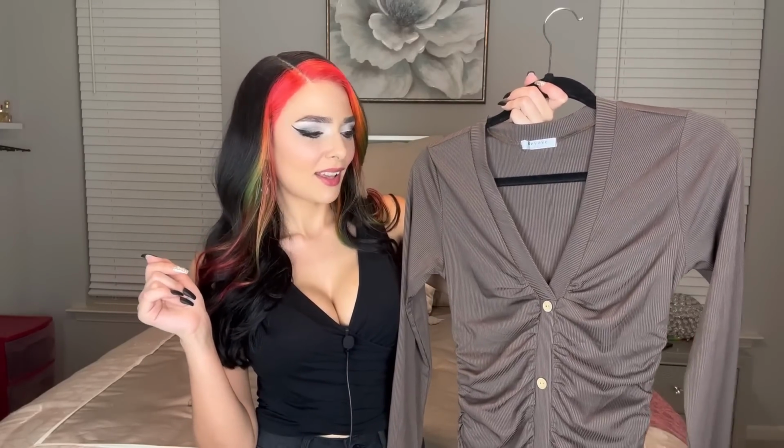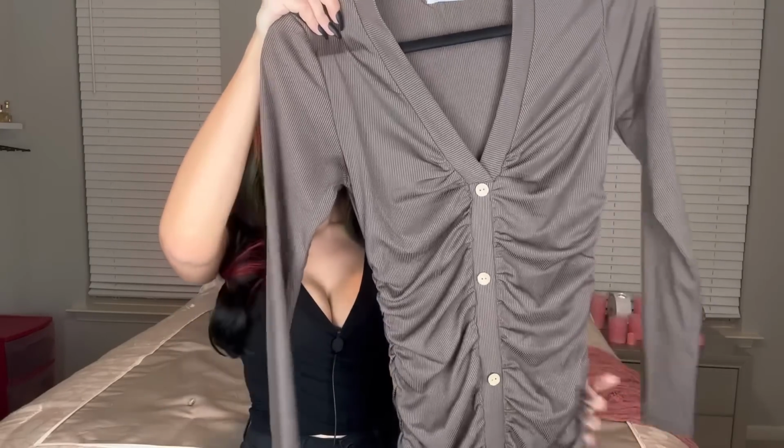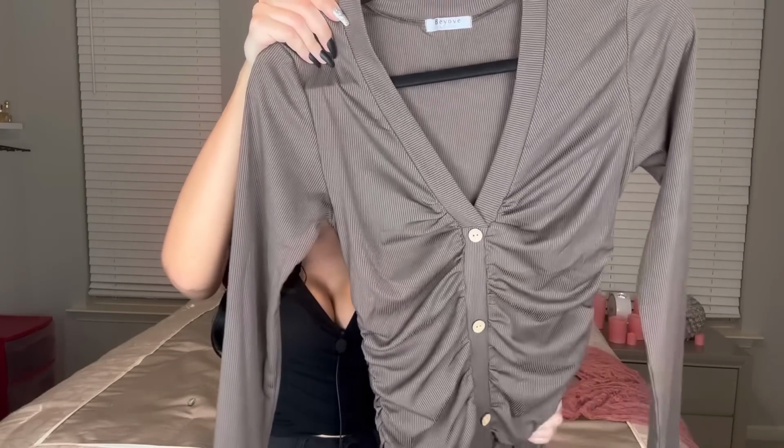These buttons are just for show, so you do have to just kind of wiggle yourself into it. But don't worry, it's very slinky, very stretchy, very comfy. And this one, again, it's quite plain, but it really does show off the figure, and we could make it shine with the right accessories.